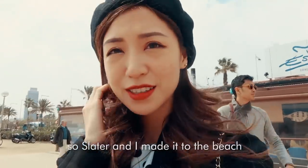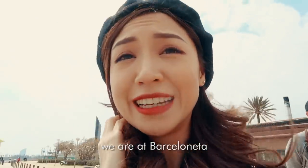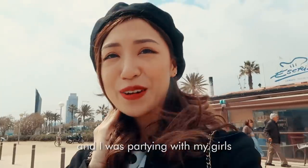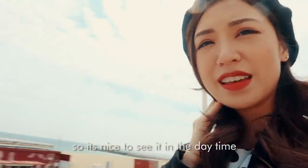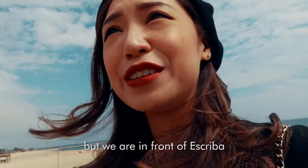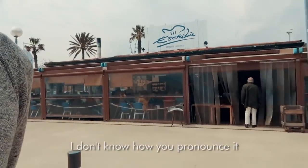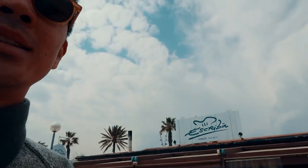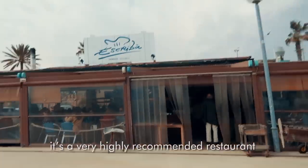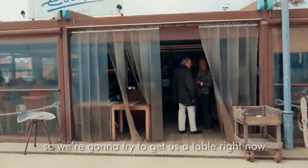So Slater and I made it to the beach. We are at Barceloneta. The last time I was here, it was super dark and I was partying with my girls, so it's nice to see it in daytime. It looks like a beach. But we are in front of Escriba. I don't know how you pronounce it. Try to pronounce it though. Chiringuito. Chiringuito? And is a very highly recommended restaurant. So I'm gonna try to get us a table right now.